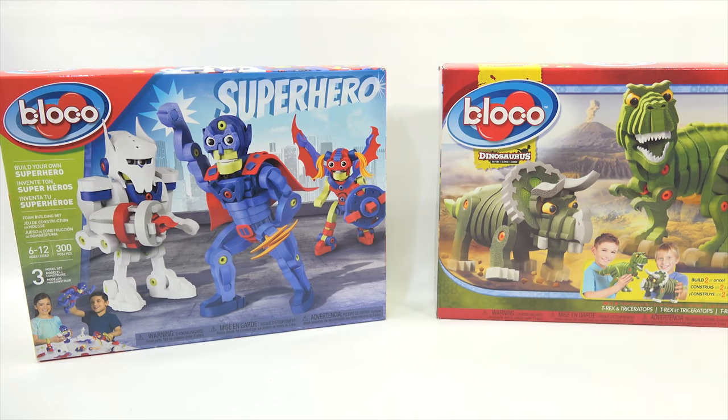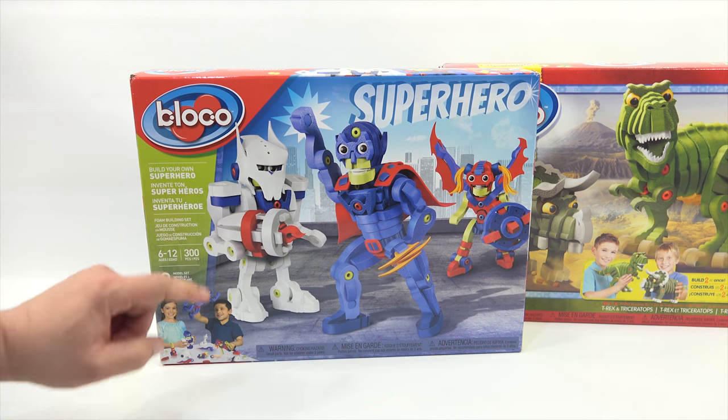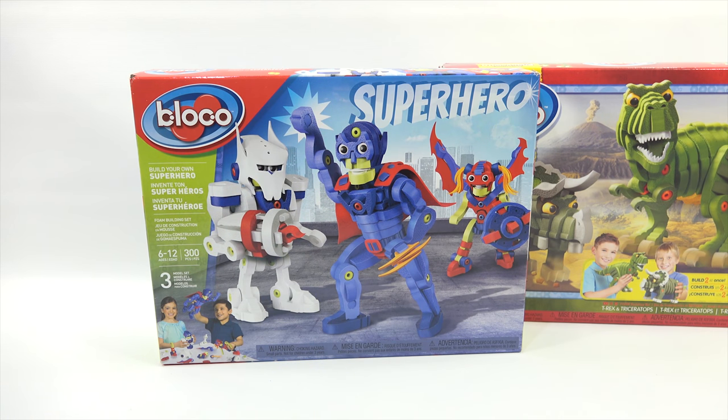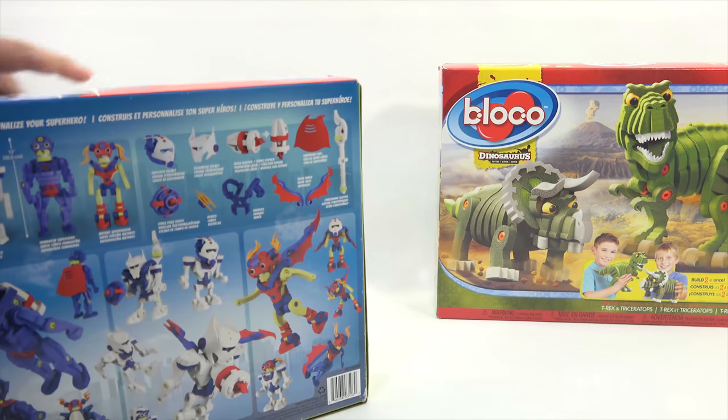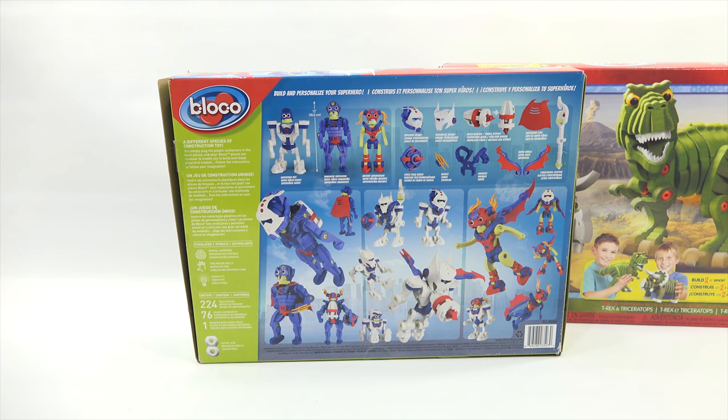All right, the next set off to the side here is the superhero set, ages 6 to 12, 300 pieces, three model sets. So you get to build those three characters. They look pretty cool. Let's flip it around. A different species of construction toy. You simply plug the plastic connectors and the foam pieces and play. Bloco pieces are modular to enable you to build and shape a world of models. Follow the instructions or follow your imagination.